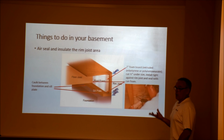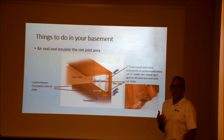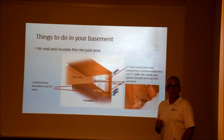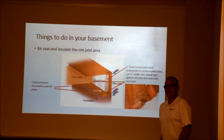So what you want to do, if you're doing it yourself, is use rigid pieces of foam. Cut them to size, or a little undersized, hold them tight against the rim joist and seal them in place with canned foam. If you want to get really sophisticated, you can go and get one of those little do-it-yourself spray foam kits. That will do the job too.